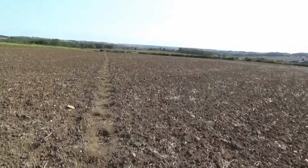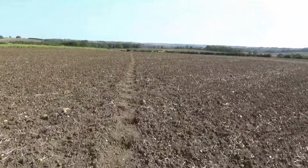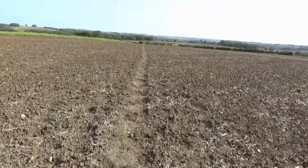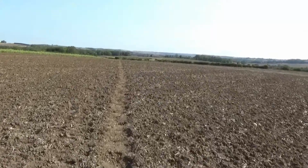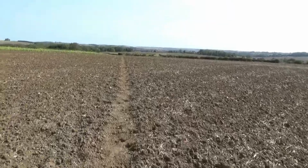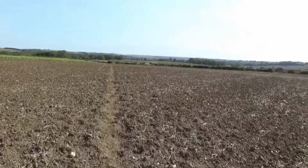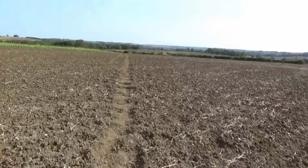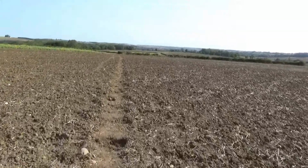So here I am stumbling across a ploughed field. The thing about the Midshires Way is that it's a bridle way, so ploughed fields and horses' hooves do not a good footpath make. Not quite in the middle of nowhere. The A47 is to my right, but it's still a fairly desolate landscape. And I reckon we're about halfway to Market Harborough here.